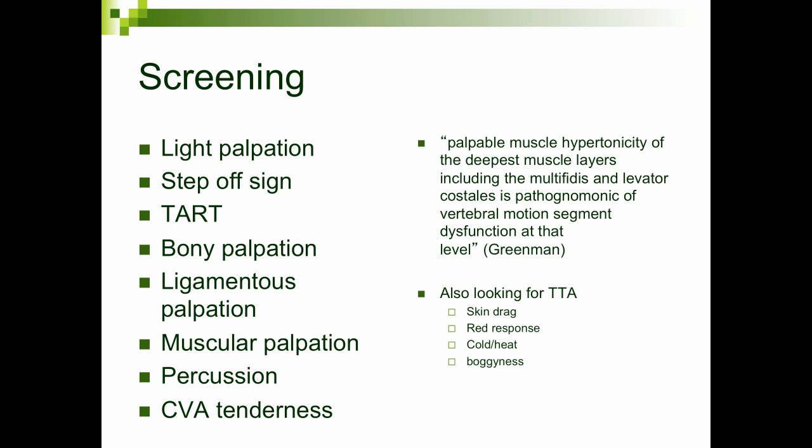On your screening exam, you do light palpation. You could look for step off, which would look for spondylolisthesis or stepping forward. You can look for your TART, which we described already. You do bony palpation, so you'll feel for transverse processes and spinous processes. You can do ligamentous palpation, muscular palpation for the short and long restrictors. You can do percussion over the spinous processes, checking for fracture. And again, of course, CVA tenderness, always looking for those other issues that could be causing back pain.